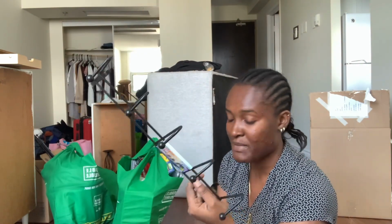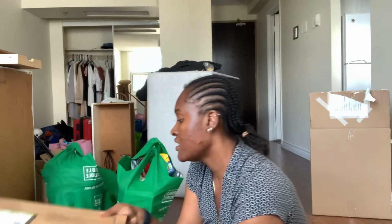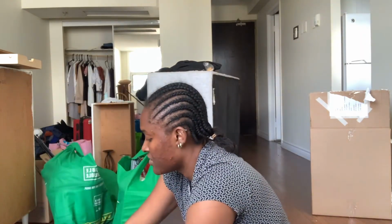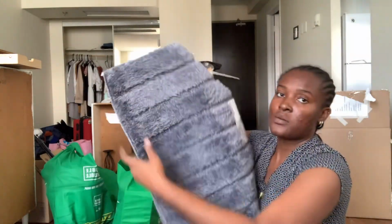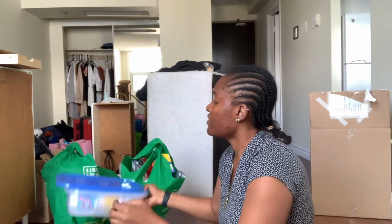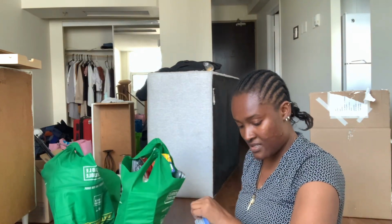I got this to hang behind my toilet so I can hang stuff like my toilet door. Then I got a tray, I got a chopping board. I got two foot mats, one for the toilet and the other for the kitchen. I think I'll get another 1 liter. Then I got another container to store food items.